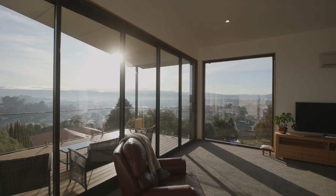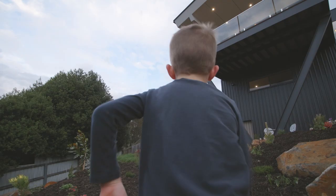We love it all, and we're very pleased with our choices. The view is fantastic and it changes every morning. We just love everything about it. And I don't think there's anything we would change.